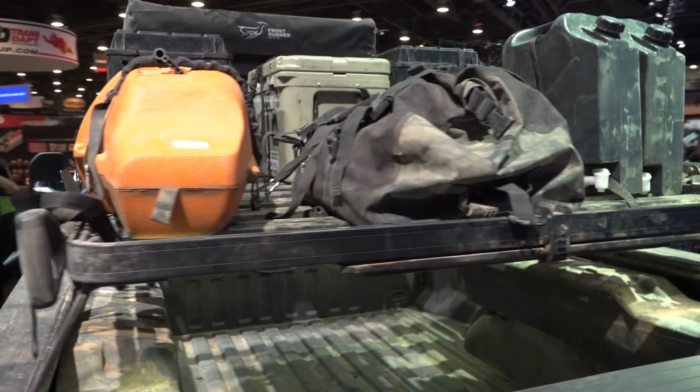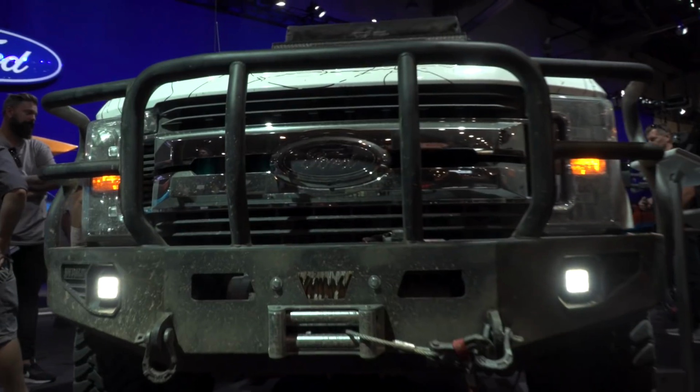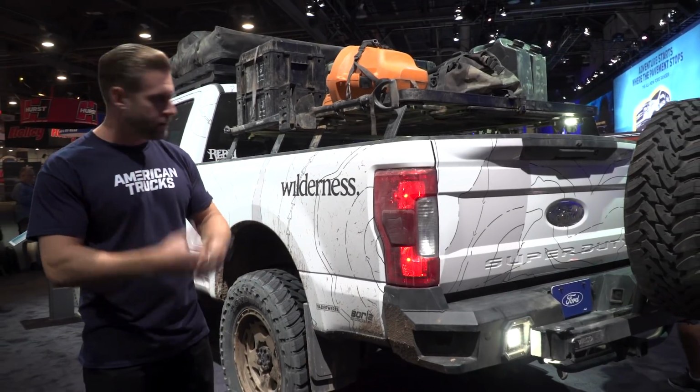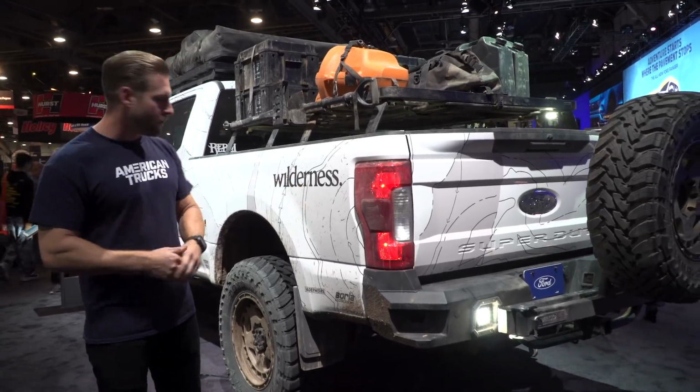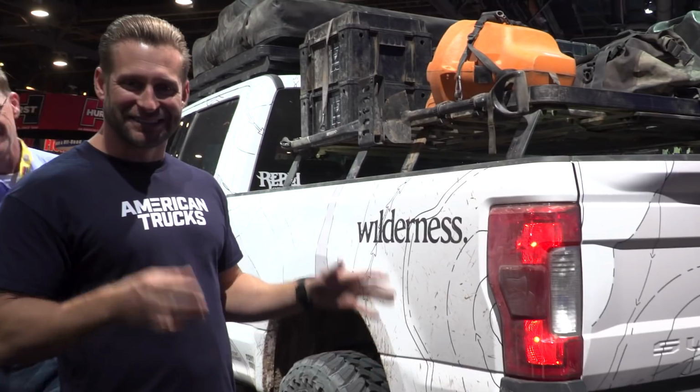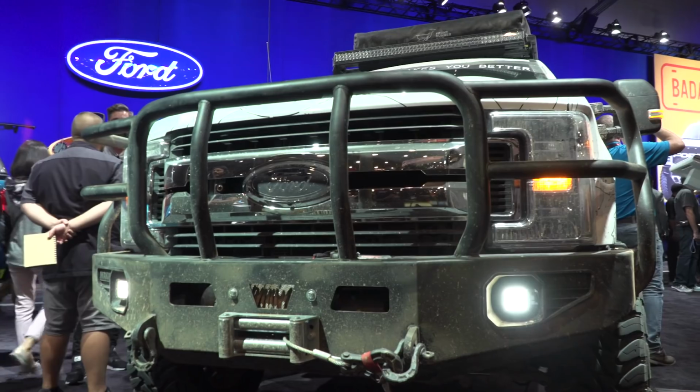You got a damn chainsaw on this thing. As you can see, we have the winch up front. They have their onboard air setup right out of the grill, so if you need to air down, air back up, they got you covered. So a very functional truck, purpose-built, and with that coat of mud is just an awesome addition here to the SEMA floor.